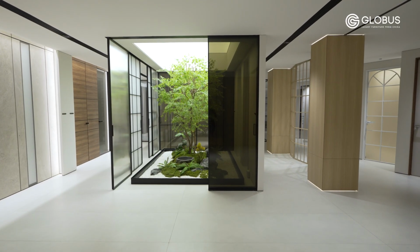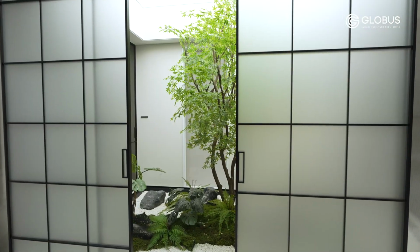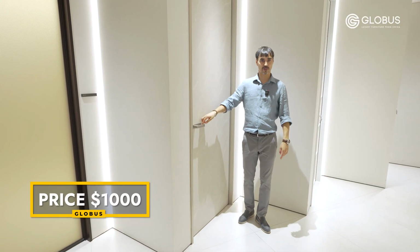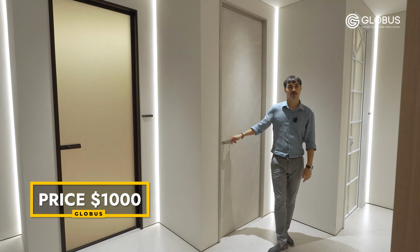I can show you a door that I really liked. Its original price is from $4,000. But here, this door costs only $1,000. Let's go take a look. This is the door from the Rimadesio collection, the Moon collection. So here it's $1,000, while the original starts at $4,000.